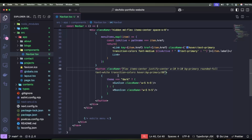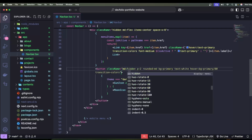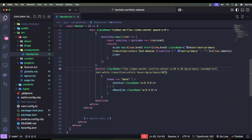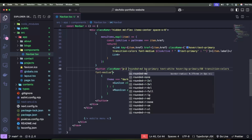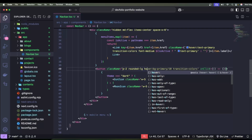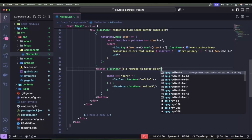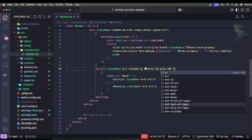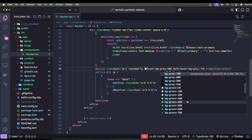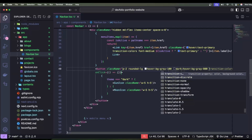And here the button will be something like this. On medium devices we have to hide it. Okay, so actually not hidden here. What we'll do here, we'll say padding will be 2, then rounded will be lg. Then when hovering, we'll have bg-gray-100, and when dark mode is enabled, we'll have hover, and say hover will be bg-gray-800, something like that, and we'll apply transition on colors.